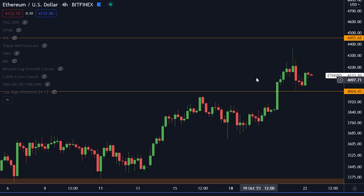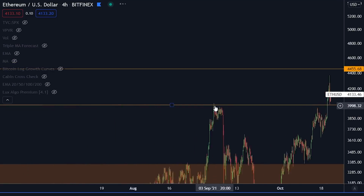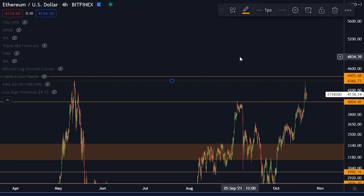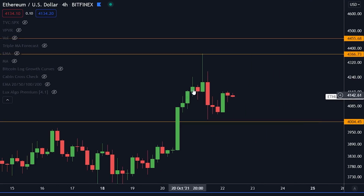Now for Ethereum, here's the thing with Ethereum. We went up. I think we actually went into the previous all-time high. And yes, we did. So that's actually a significant point. I'm going to put an orange line here as well. There we go. So the previous all-time high, we hit it right on the dollar. And then from that point, of course, we went down.